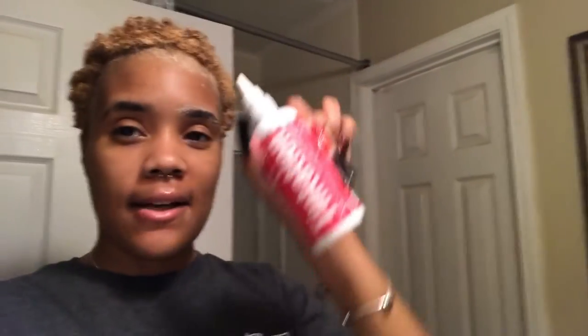So I decided to do an eyebrow. Hopefully it turns out cute. When I dye, I'm gonna dye this pink. Hopefully it's cute. If not, I'm gonna be real mad. But yeah, y'all, all I'm doing is touching up my roots. You know what I'm saying? And then I'm gonna rinse it out.